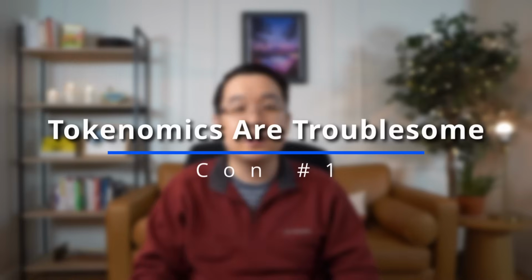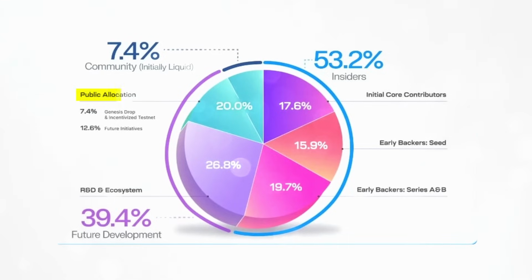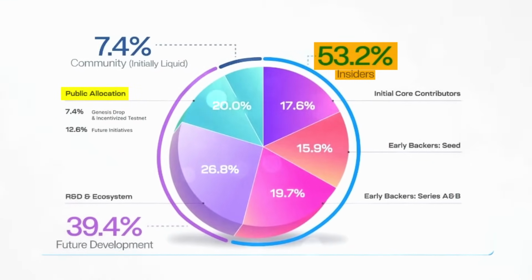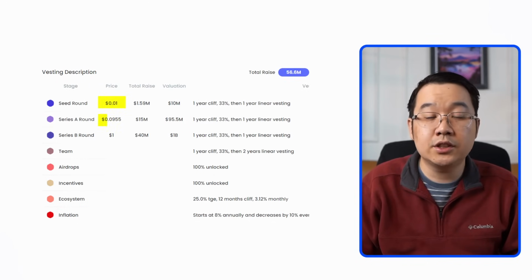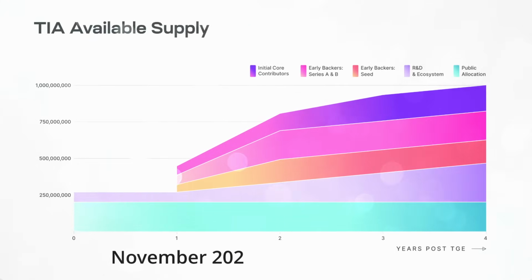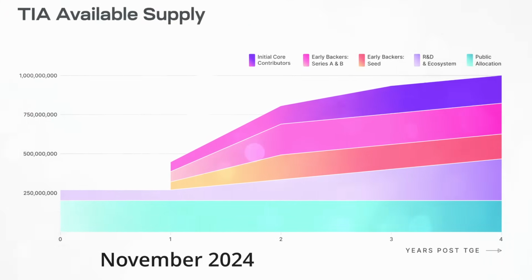Now, back to the cons, or the case against buying TIA. My first point is that TIA's short to midterm tokenomics are troublesome, to say the least. Only 20% of their initial token supply was allocated to the public, versus 53% that was allocated to insiders. And if we dig deeper, we see that seed investors are already up 200 to 2,000% on their investments. But hold up, if that's the case, then why hasn't the price dumped yet? Well, it's likely because a lot of their tokens are currently locked. Plus, the market is in a bullish phase right now. So perhaps it's November of 2024, aka their next big unlock date, that we should be worried about, as that's when the heavy selling could occur.